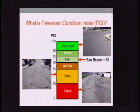So what is PCI? The PCI measures the extent and severity of pavement surface distresses, such as cracks, patches, and distortions. The index is used to determine the lifespan of the pavement or when the treatment shall be applied. Each street pavement section is rated using a numerical index between 0 and 100, where 0 is the worst possible condition and 100 is the best. The gradation and rating you see on the slide is widely used throughout the paving industry.